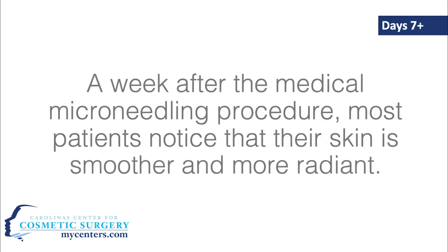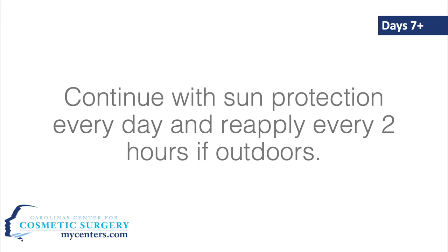Days 7+. A week after the medical microneedling procedure, most patients notice that their skin is smoother and more radiant. Continue with sun protection every day and reapply every 2 hours if outdoors.